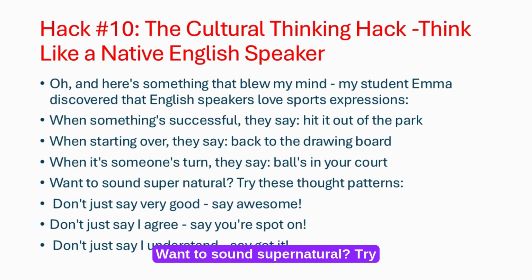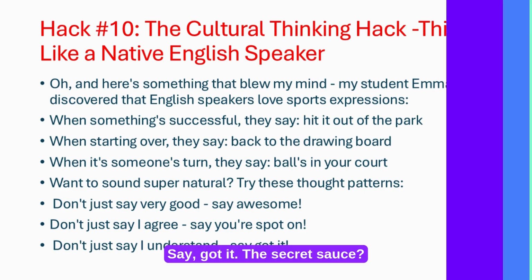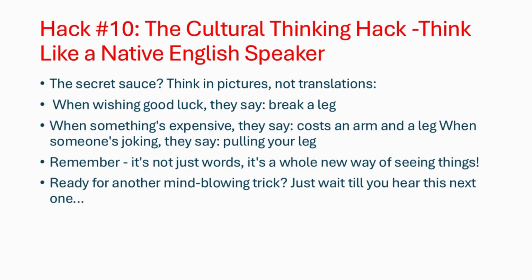Want to sound supernatural? Try these thought patterns. Don't just say "very good," say "awesome." Don't just say "I agree," say "you're spot on." Don't just say "I understand," say "got it." The secret sauce? Think in pictures, not translations.